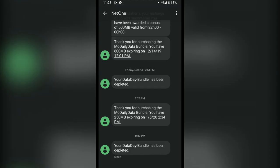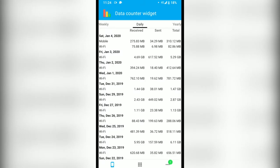Finally, it's 11:17 p.m. and I've finally exhausted the NetOne data bundle. And once again, checking the data counter widget app, we can verify that we've used up 310 megabytes of data, clearly way more than we purchased.